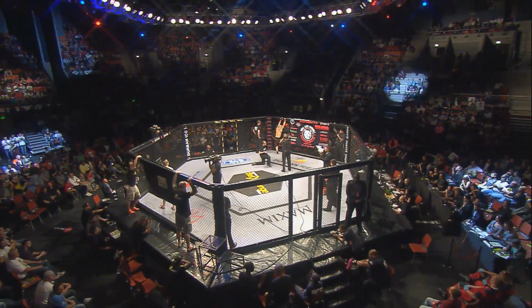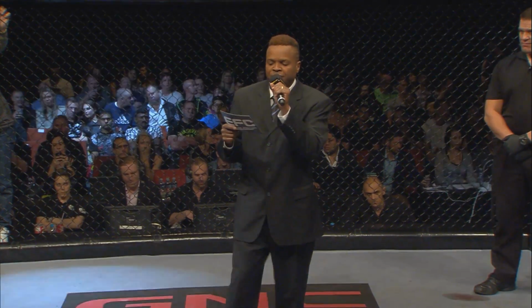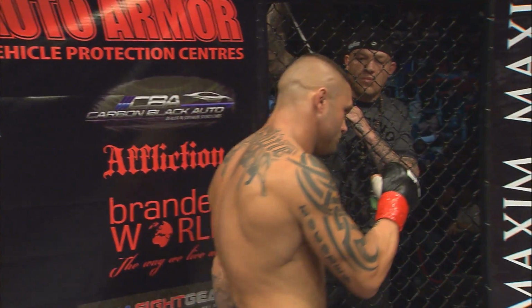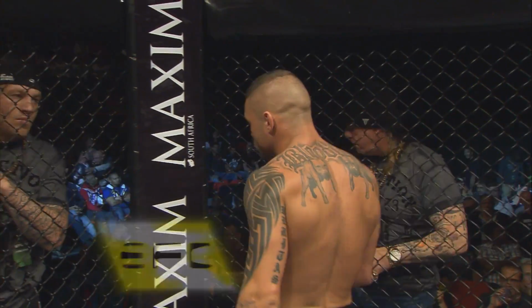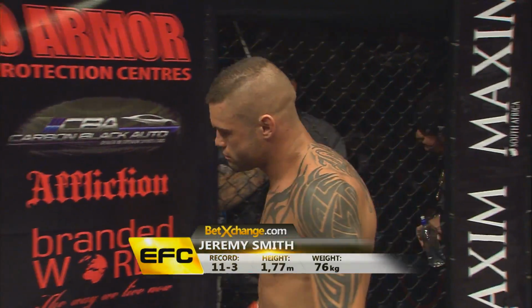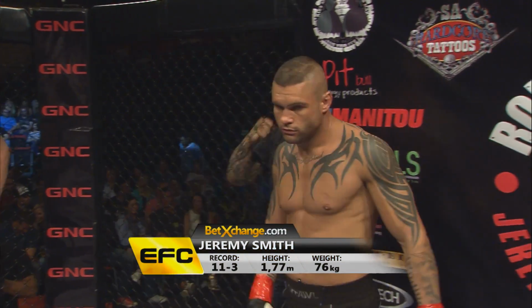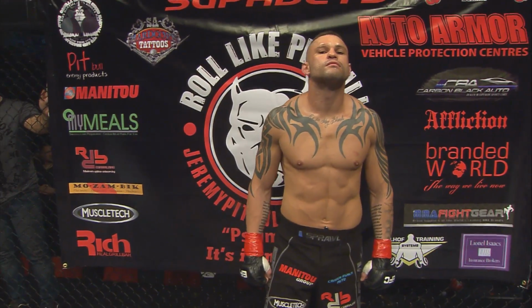Ladies and gentlemen, this bout is 3 rounds in the EFC welterweight division. Introducing first, fighting out of the red corner, this man is a mixed martial artist with a professional record of 11 wins and 3 losses. He stands 1.77 meters tall, weighing in at 76 kilograms. Fighting out of Glen Hazel, Johannesburg, ladies and gentlemen, the former EFC middleweight champion, Jeremy Pitbull Smith.